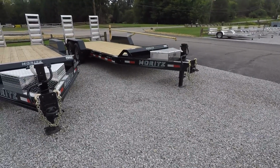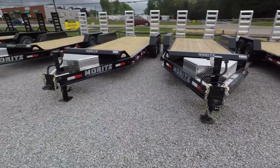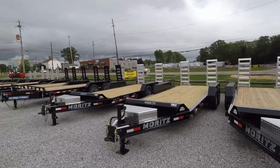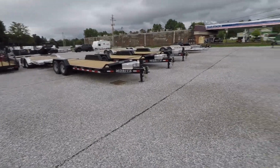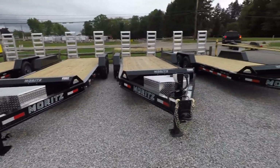O'Reilly is also known for their trailer selection. Huge selection of Moritz, SureTrack. They've got a ton of trailers here. There's a lot across the street that has enclosed trailers, plus there's overflow. You can't see them from here, but there's more Deckovers and flatbeds across the way. But they've got a ton of trailers. Tilt trailer, equipment trailer. Pretty much for all your hauling needs, they have it here.